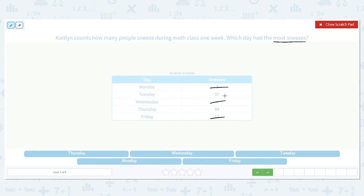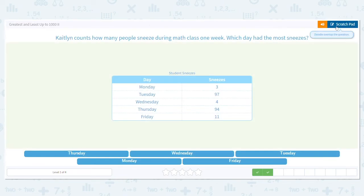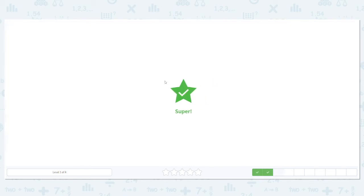So that means I'm between 97 and 94. And we want to know the most, so we want to know which one is greater. Is it 97 or 94? Which is higher? 97 is. So that means Tuesday was the day with the most sneezes.